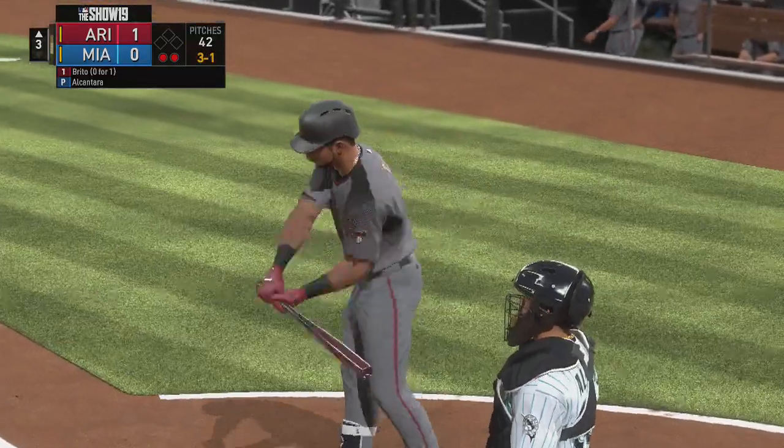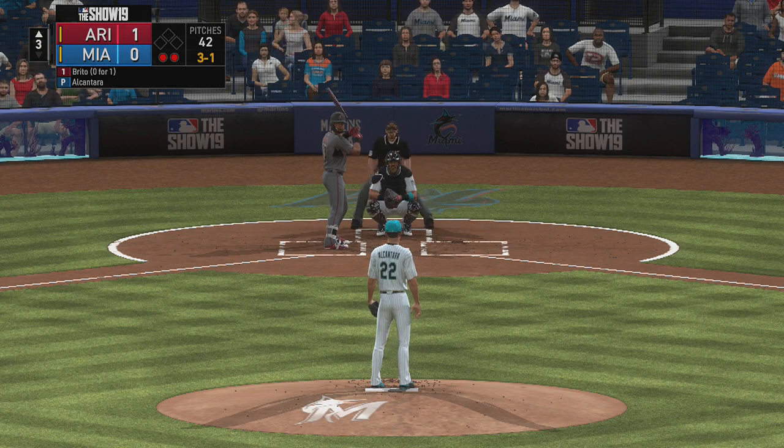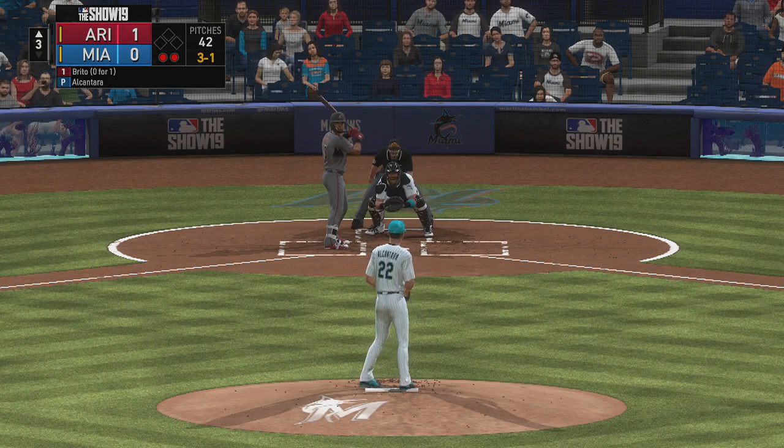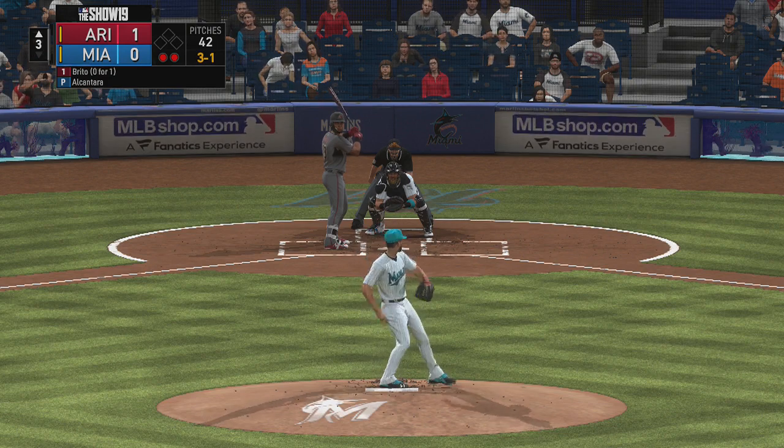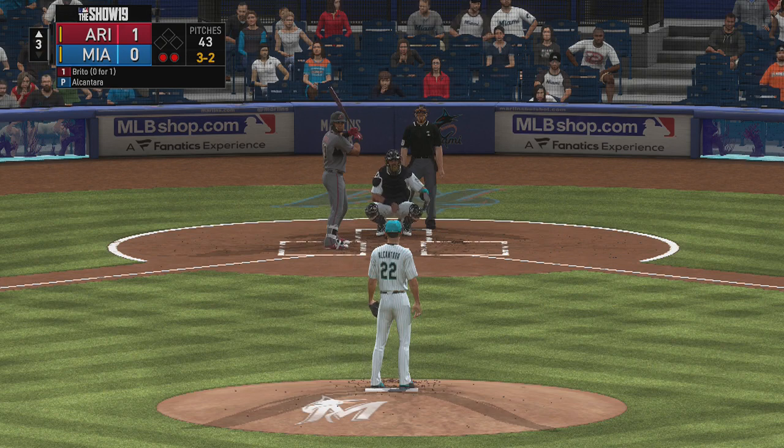4 pitches, all takes. He's showing a lot of patience here. And I like that from a guy like him, Matty. He can do a lot of damage on the base path with his legs, so there's no reason for him to get overly aggressive if he's not getting anything to handle. 2 out, nobody on.